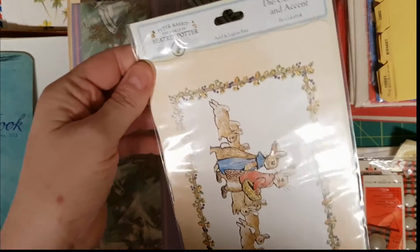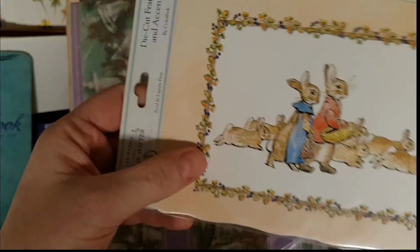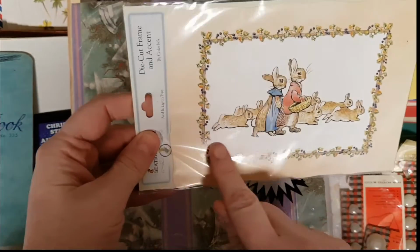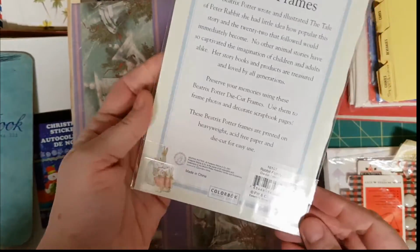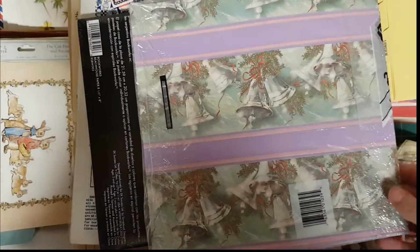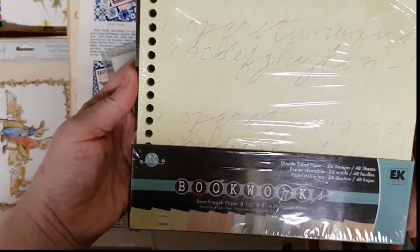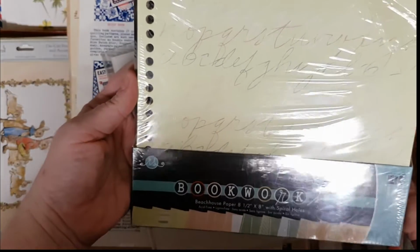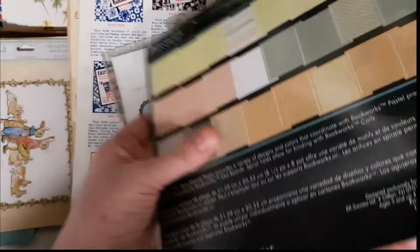It's a die cut frame and accent. So the bunnies pop out of this frame. I got a couple of these. I got some vintage wrapping paper, a lot of vintage wrapping paper. Let's be serious here. This one's Christmassy. This is double-sided paper, 8.5 by 8, EK Success. It's called Bookworks.